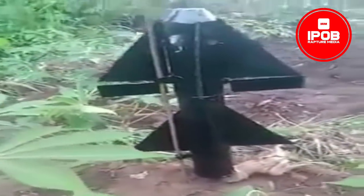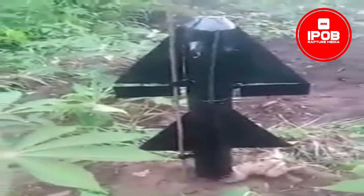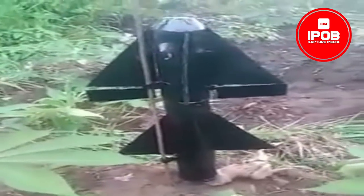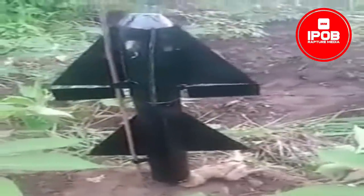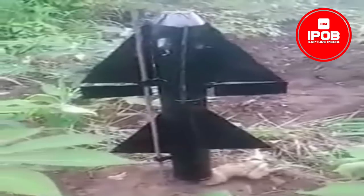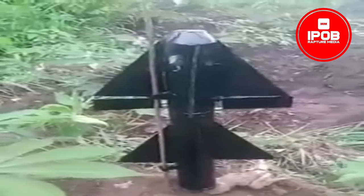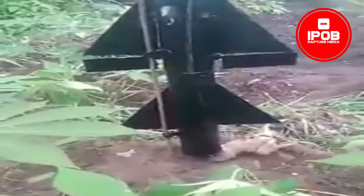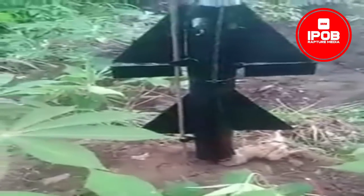And now this is our second test rocket for today, and this one is longer than the previous one that we tested today. This one is around 20 inches tall, and if you look, take a look at the fin there. It has something like an elevator or a rudder, because normally in rockets it's called fins, but in airplanes it's called the elevator and rudder. The one that will make it go up and down is the elevator, while the one that will make it go right or left is called the rudder. But for this one, it is the fin attached to fin.